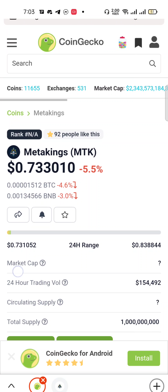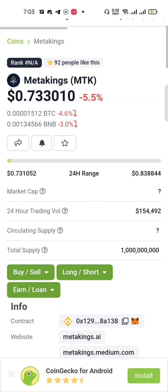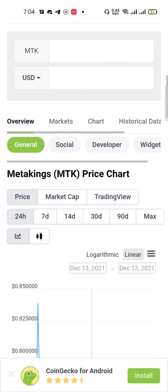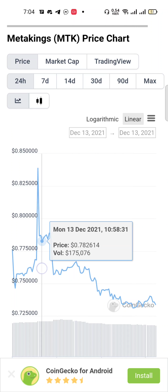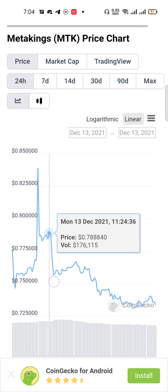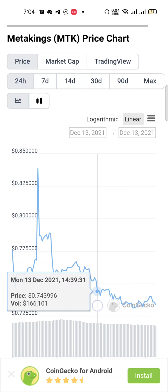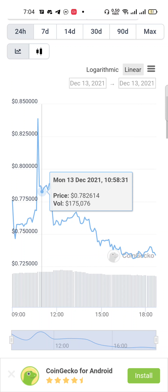Today's topic is the Metakings. Guys, this token is almost trending on the CoinGecko market cap. Also, this token is performing very well within the last 24 hours. Guys, the price action of this token is almost 5% down, and its 24-hour trading volume on the CoinGecko market website is $1,54,000, and it's almost down 5.4% in the last 24 hours.